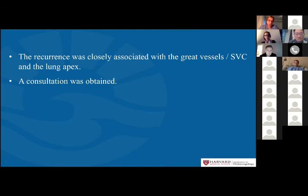Seems resectable, so I think it's... It's resectable, of course. Yeah.